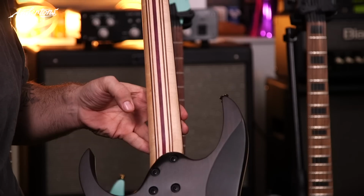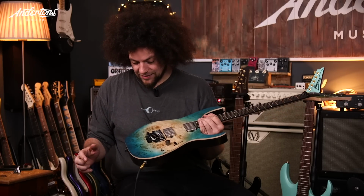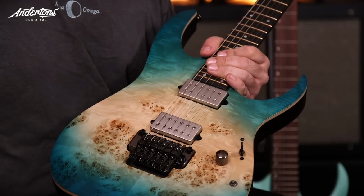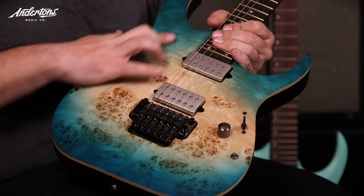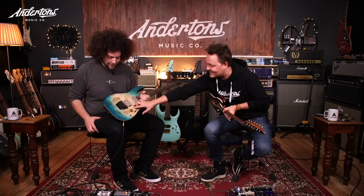RG1120PBZ 1P-01. The colour of this is Caribbean Isle flat, I believe. Basically, Caribbean island vibes, like sandy, nice. Well, that's what it looks like. It looks like a beach. It's like this is the sand, and there's a little guy sitting here.